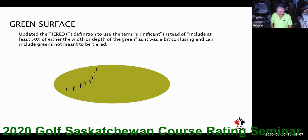Use of the tiered definition. This has also been changed to just using "significant" instead of "at least 50%." Same idea as they've removed it from the bunker carry. Well, here it's the proportion that has the ramp.